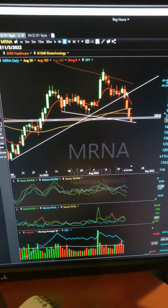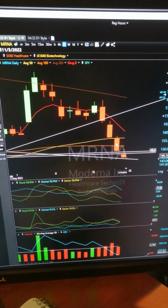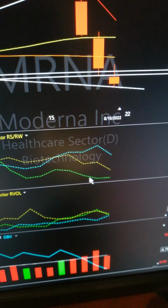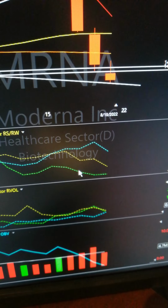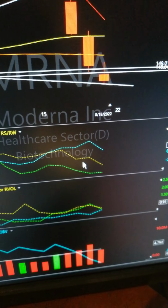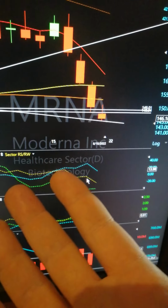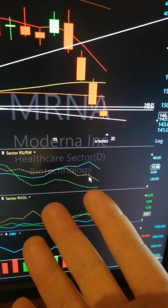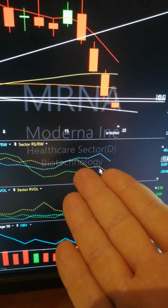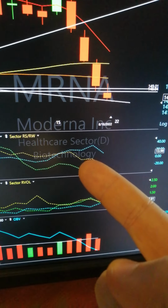It's broken this algo line, and it's also broken both SMAs. It's also got that beautiful stacked relative weakness that I like. So Moderna is one of the companies that's actually making its sector weak, right? Because you got to remember, sector weakness or sector strength is literally just saying that these groups of companies are the ones that are weak. So if there's like 100 stocks in the healthcare sector that are really doing the work, why don't you just find the actual stocks that are the ones making the sector weak, right?